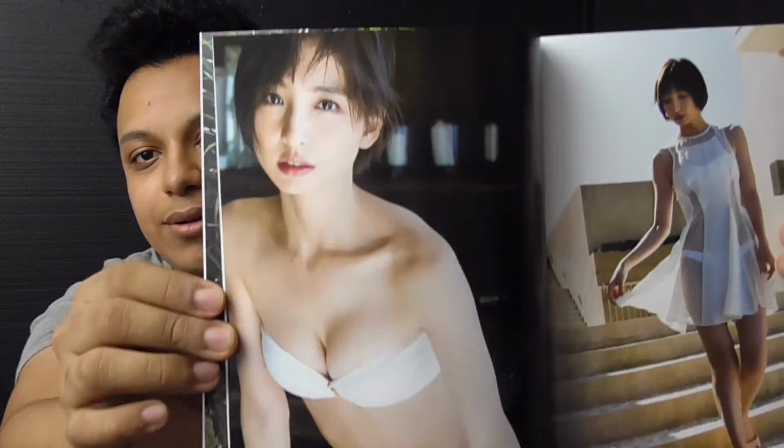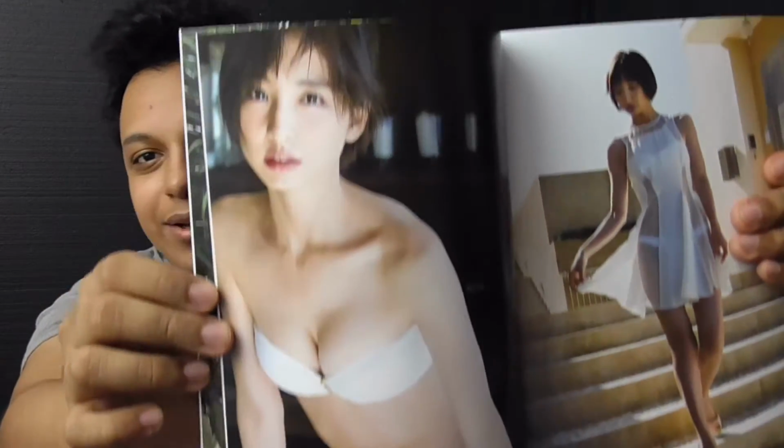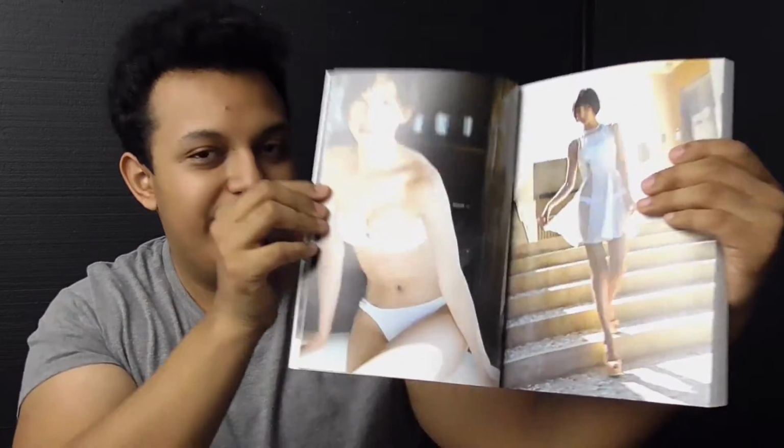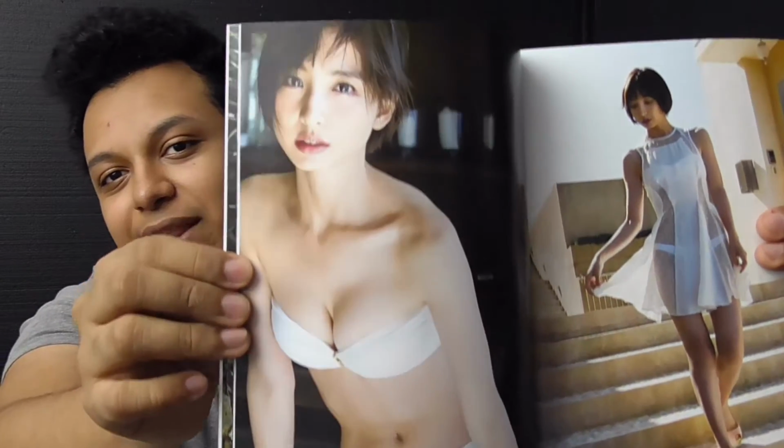This one's a very nice one. This one's very appealing, this one right here. You got the opening. She's probably sitting at the door or at a window, and it's just showing the outside, and all that light's coming in. Although that light's kind of distracting.